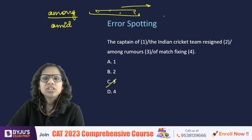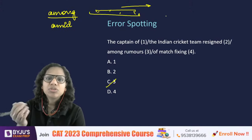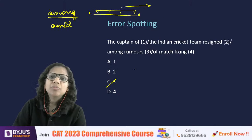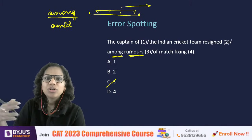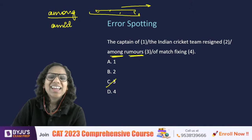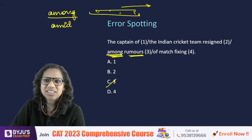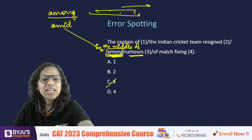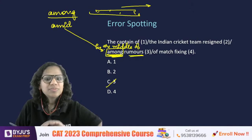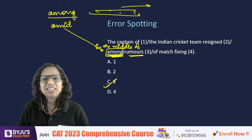Then it is also used in the case of distribution. We distribute something among people. But here he was not, let's say, one of the rumors, so to say. He was in the middle of rumors. So he resigned in the middle of rumors. That's what we want to say. And the preposition for that is amid, okay, and not among. Absolutely correct. C is our answer here.